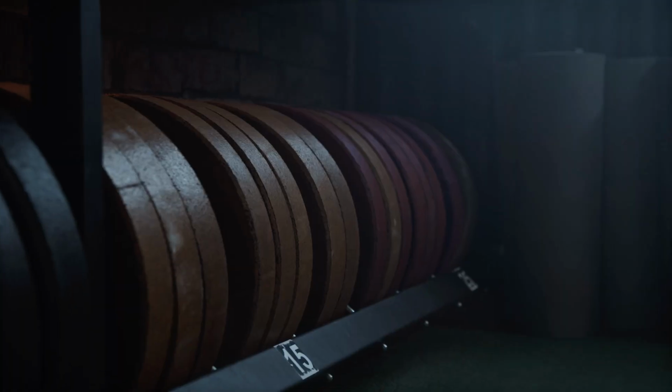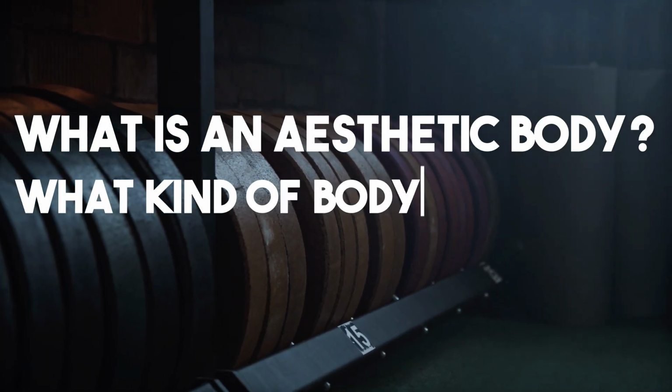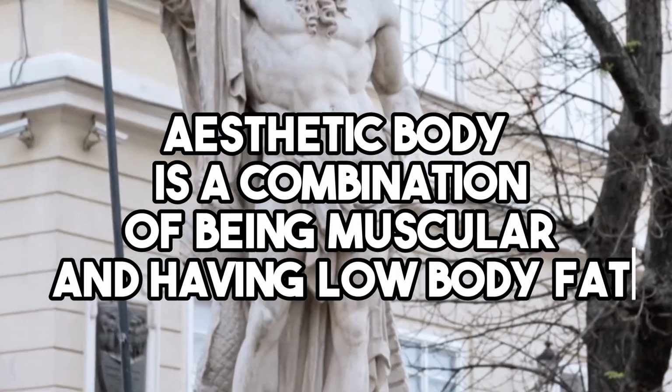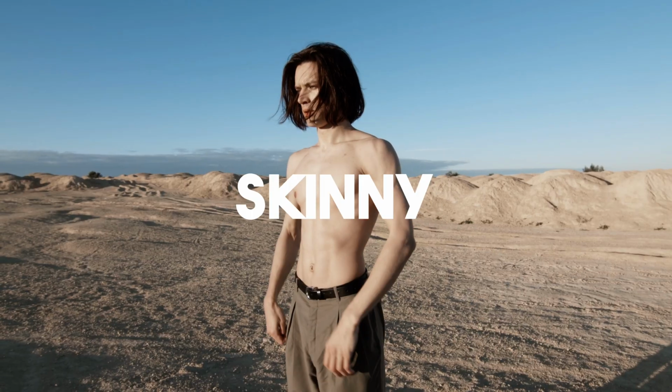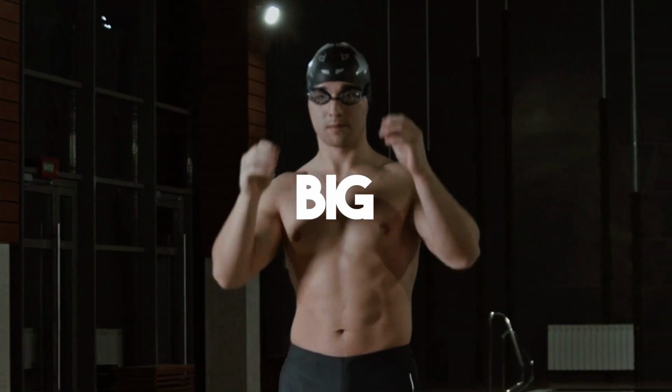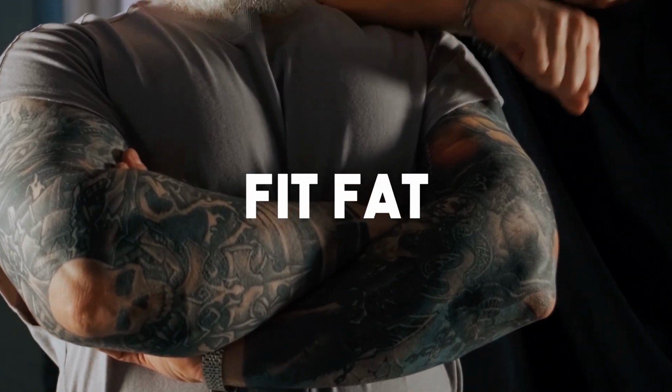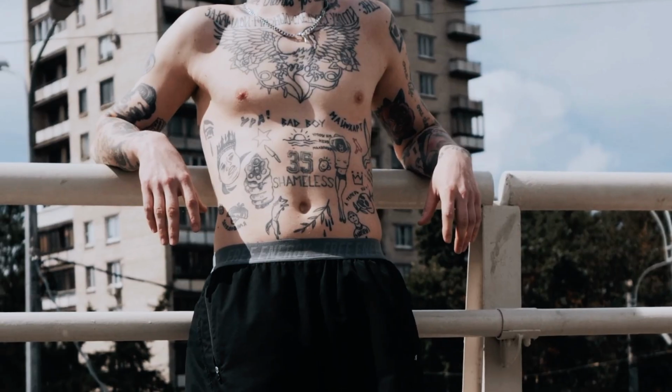But first, what is an aesthetic body and what kind of body did I have? An aesthetic body is a perfect combination of being muscular and having low body fat. It's not about being skinny and it's not about being big. You can be muscular and big, but still look fat, and we call this fit fat. Or you can be like me and be skinny with some fat and look weak, skinny fat.